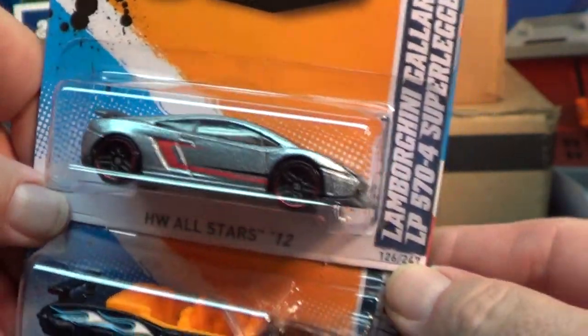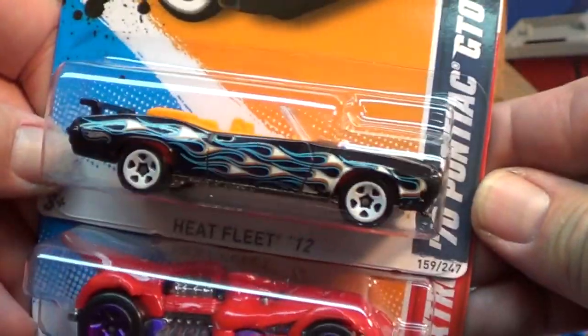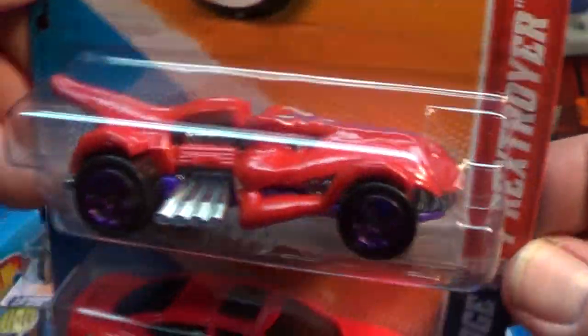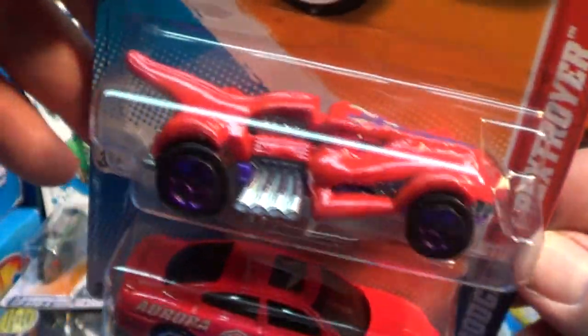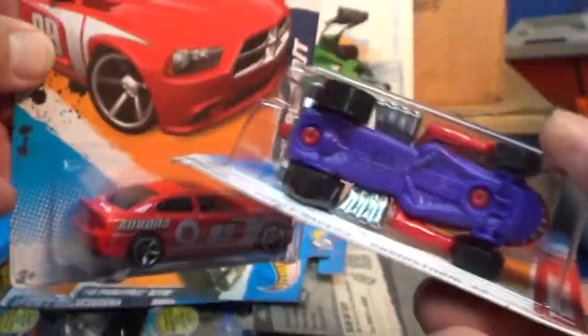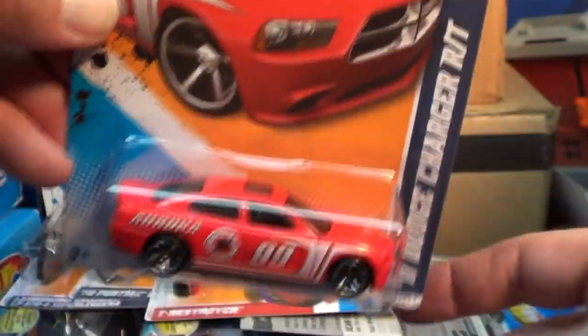Here's some recolors that I picked up. Some of these might have been available before. I just don't keep track. Awesome heat fleet there. T-Rex Destroyer. This guy used to be a color shifter, so it's nice that he's in the basics. Now I'll put one through the boosters because now I don't have to ruin a $3 car.